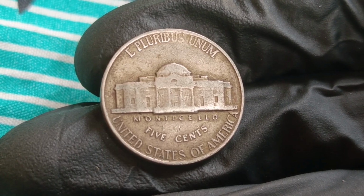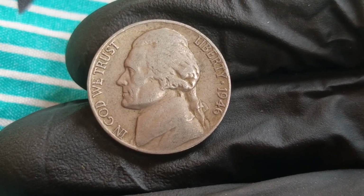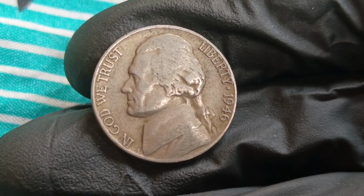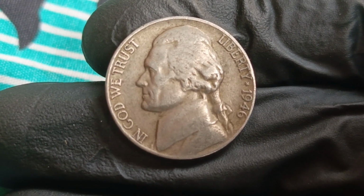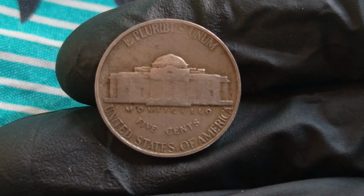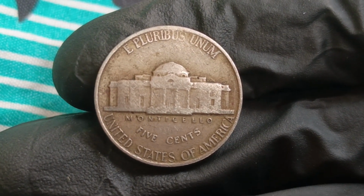The date is another critical identification point. Make sure the coin actually reads 1946. On heavily circulated coins, individual digits can sometimes be difficult to read. A worn 4 or 6 can occasionally create confusion, particularly when the coin is dirty or damaged. Always inspect the date under magnification if necessary. A simple mistake in identifying the date can completely change the value of a coin collection.